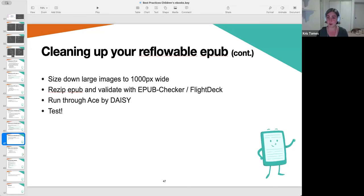And then also similar to fixed layout, just size down your large images to 1,000 pixels wide, rezip, validate with EPUBCheck, and I recommend Flight Deck, run it through Ace by DAISY, and make any adjustments as necessary. I think I missed earlier saying that Ace by DAISY will flag any color contrast issues. So we want to go for that 4.5 to 1 color contrast ratio. So making those changes, and then again, test.